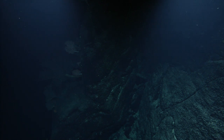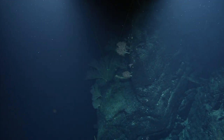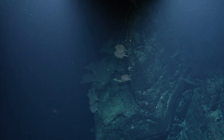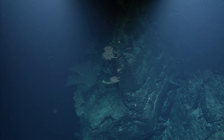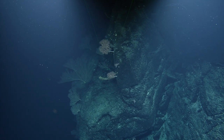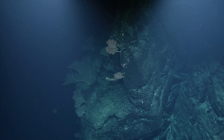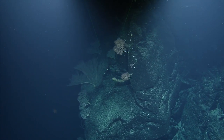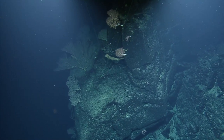Ooh, look at that. Wow, yeah. Whoa. Enormous colonies, amazing. Very pretty. Wow, these are huge fans. It's incredible. Could we take a look at one of the pink and maybe this really big one?